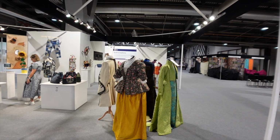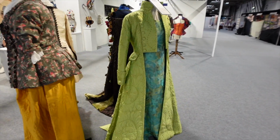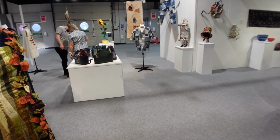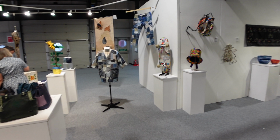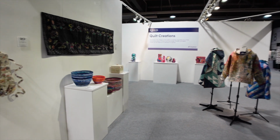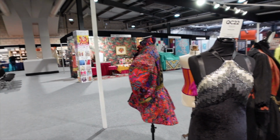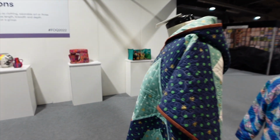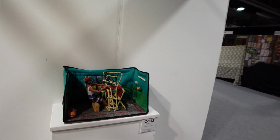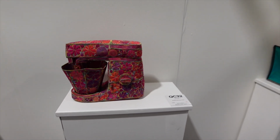Okay, one of the favourite parts of the show for me, quilted creations. Anything from frocks, coats, hats, bowls, bags, even flowers, and a skateboard. It's wacky, inventive, clever. Love it. How about that? A KitchenAid.